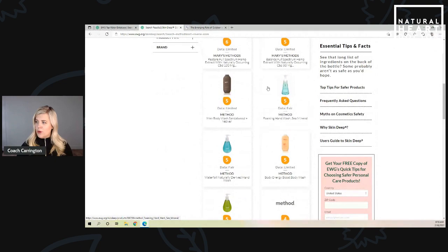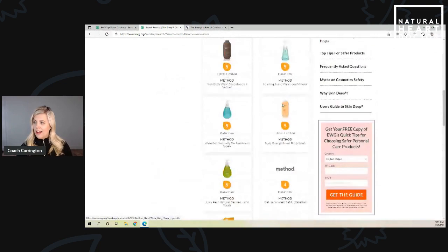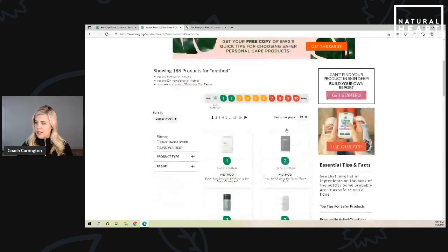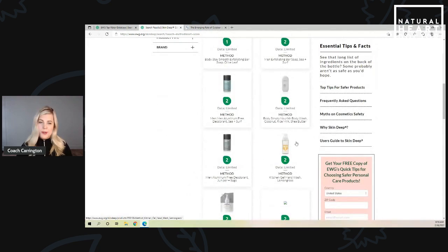So that Method's worst are 5s, which really is not that bad. If we go best to worst, we have a couple items that are 1s and 2s, which is pretty good. So here's a way you guys can start learning.